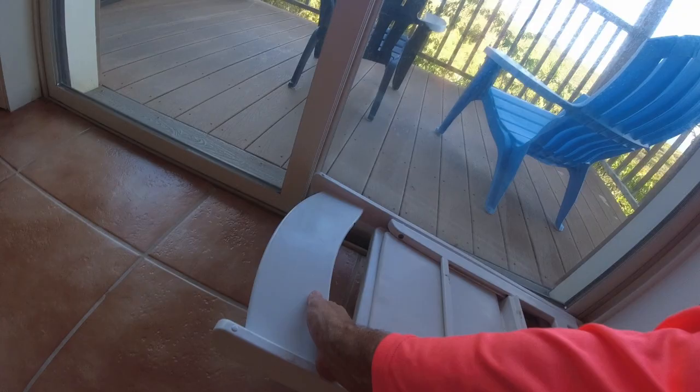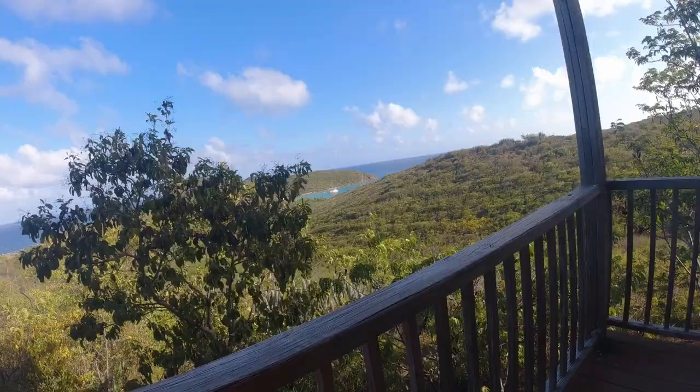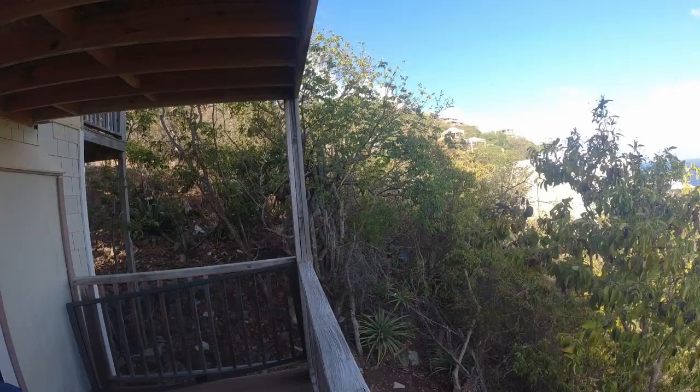I haven't even been out here yet. This is pretty nice. There's a salt pond there. This goes out to Ram's Head, on the end of the island here, so you can see water all around. You can see up on the hill, this place got smashed by the hurricanes. And they're still getting some of these units back together.